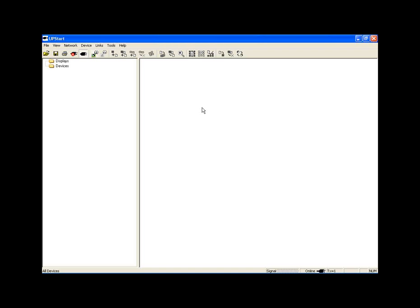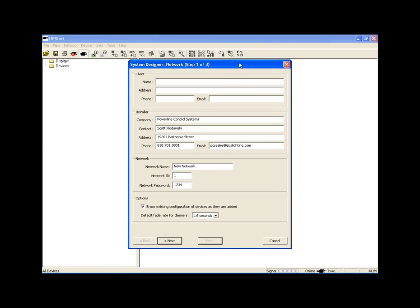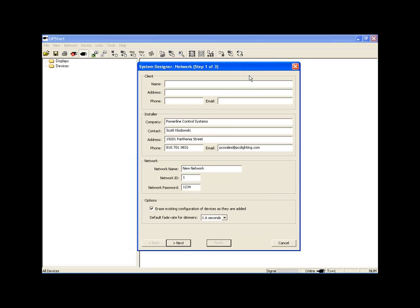There's a variety of different ways to create a file within Upstart. We can do everything live, which is device by device. We can do things offline, where we're not connected to a PIM, and add different devices. If there's an existing system, you can pull all of the data out of the existing devices and pull it up into Upstart. So we create a new network file, but I want to show you our new Pulseworx Systems Designer, which is a bit of a wizard that will walk you through different things.